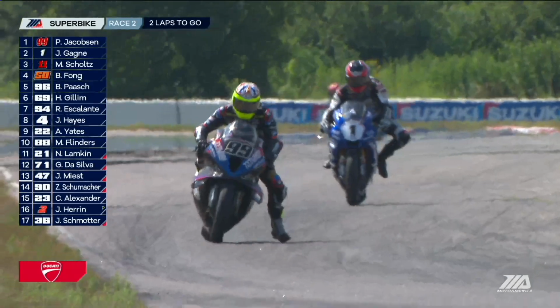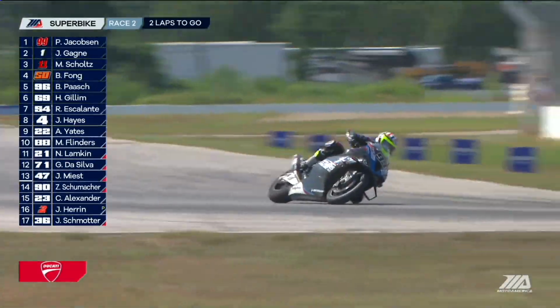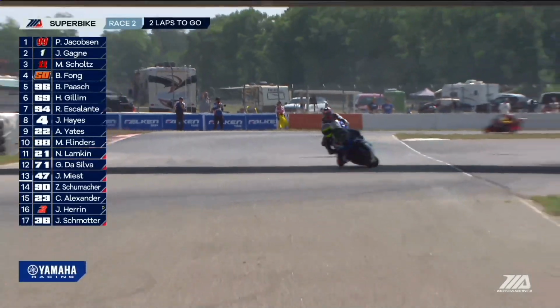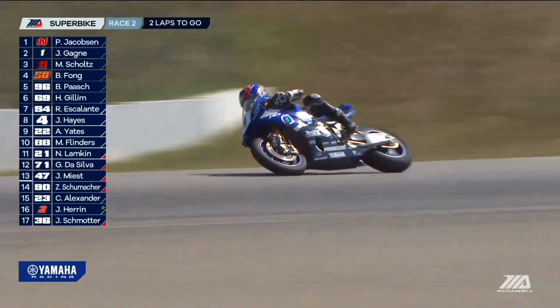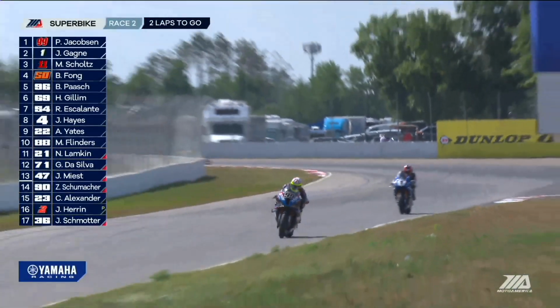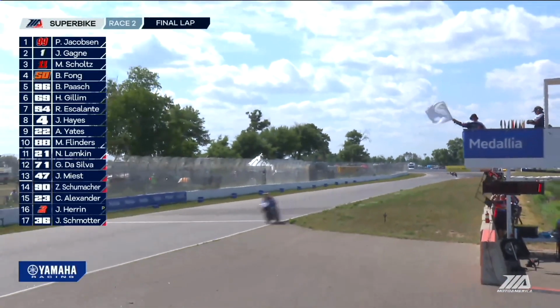If Gagne has any idea that he wants to win this race, whatever he's thinking about, it's time to get it done. Through the final corner, and the white flag awaits the final lap of the race. Are we going to see a new race winner in the Medallia Superbike class this year?